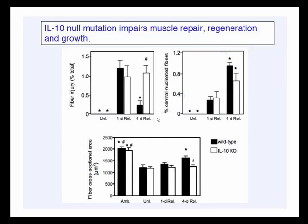So does knockout of IL-10 have similar effects on muscle repair, regeneration, and growth as depletion of the M2 macrophage population? Well, the results are fairly quantitatively similar. Using the fluorescent fiber assay, we see no injured fibers in the unloaded muscle. At 1 day of reloading, we see an increase in fiber injury in both the wild type and the IL-10 null mutants. In the wild type, we see a reduction of fiber injury between 1 day and 4 days of reloading, but that reduction doesn't occur in the absence of IL-10.